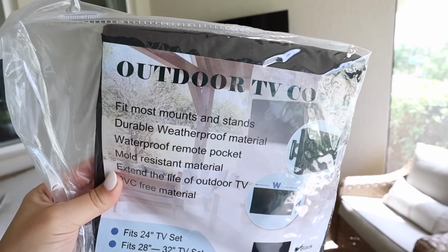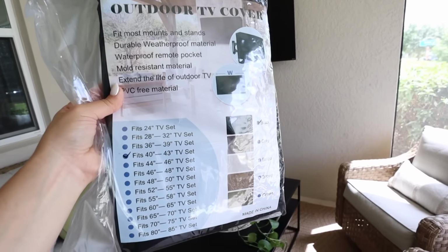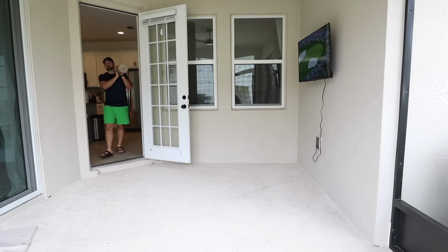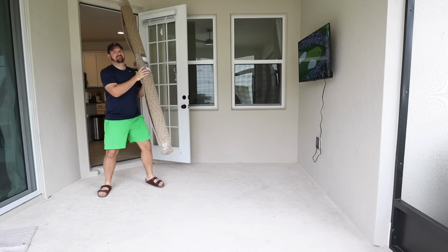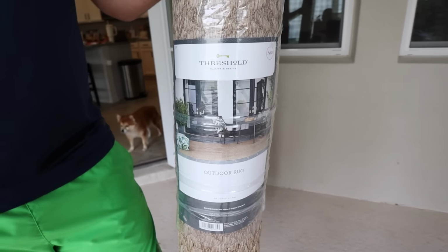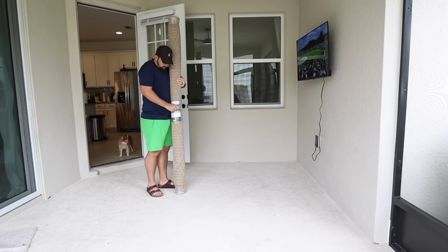And for those wondering, I did purchase a normal TV because outdoor TVs are astronomically expensive. So I purchased a normal TV and then this outdoor waterproof TV cover off of Amazon. It just stretches right over, and we're going to be sure to put it on when we are not using the TV and when there are any storms coming, and it is way more budget friendly and affordable to do it this way.